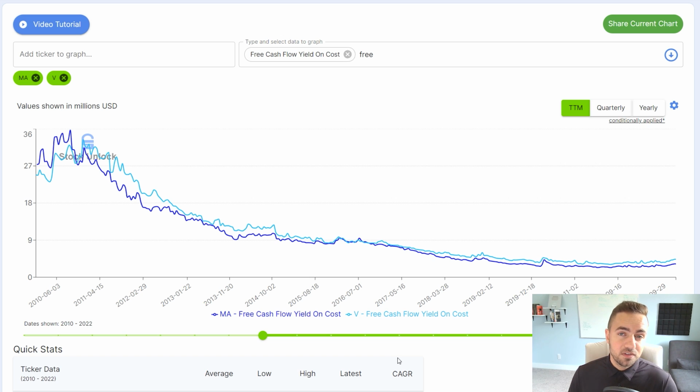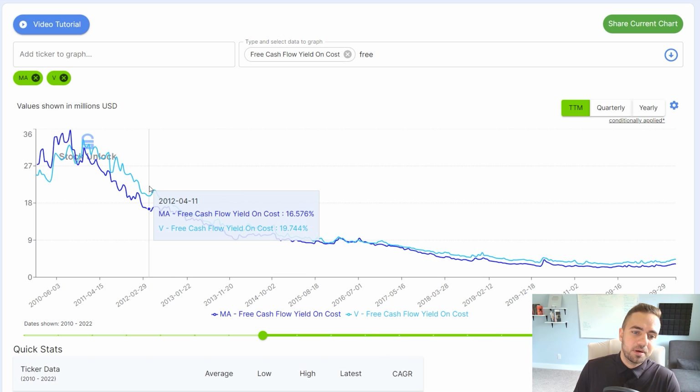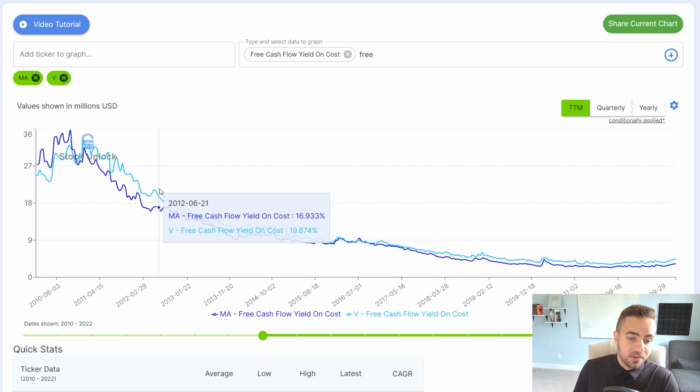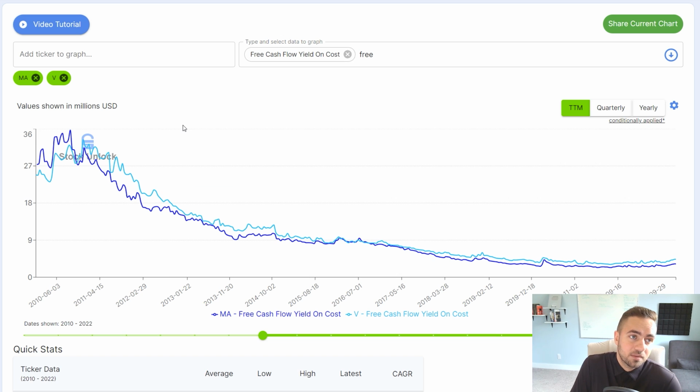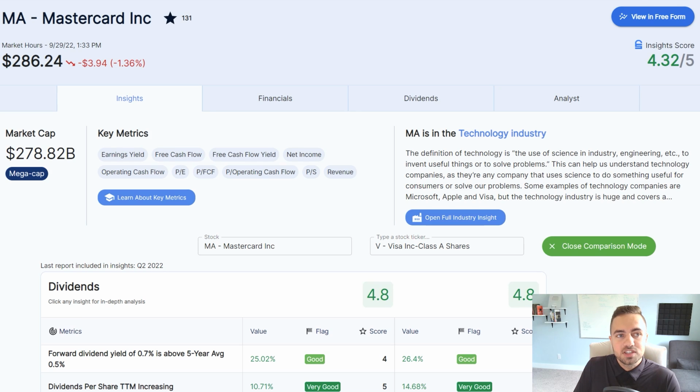And they paid a pretty significant premium for a few percentage points of extra growth. When you look back at history, that has led to Visa actually yielding more free cash flow on cost for their investors as growth has passed and as time has passed, which I just think is really interesting. I think it's really cool to see this metric and see how that's all played out. But that's basically my thoughts on Visa versus Mastercard.